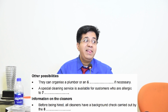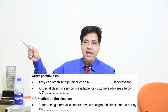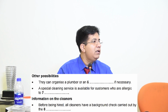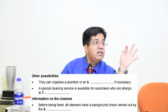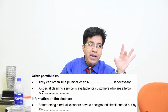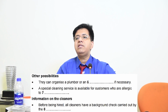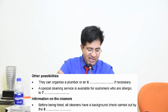Security check with police. Now listen, the words with and by are the same here. Security check with the police and background check carried out by the police. Understand, background check is replaced with security check. I told you two languages are going on simultaneously. Okay, security check and background check carried out by, answer is police.